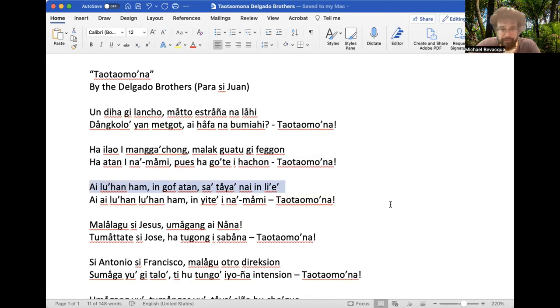Ailuhan ham in gofatan satadzanai in li'i. So Ailuhan ham, oh, we're afraid. In gofatan, we really looked at it. We're staring at it. Satadzanai in li'i, because we'd never seen something like this. I luhan ham in ziti inat mami. We're afraid. In ziti nat mami. We threw away our food. Again, zuti of course means throw away, but in ziti, with the vowel harmony.